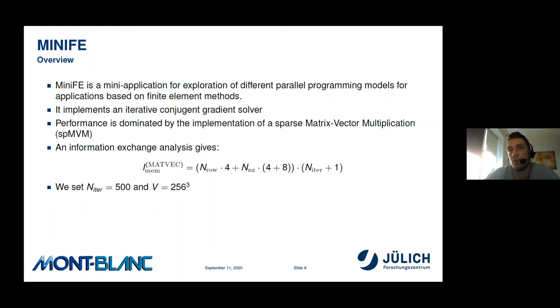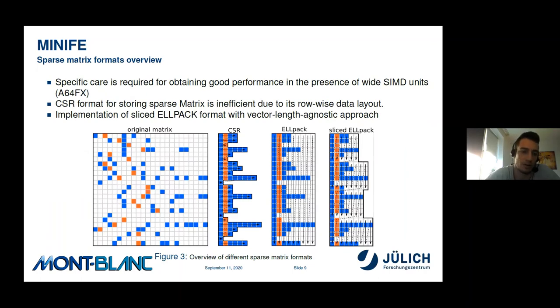So in terms of porting to SVE, the default format for storing matrices in MiniFE is the so-called compressed sparse row format. So this would be this one. Now we know that this format can be quite inefficient when we have wide SIMD units, as in the case of A64FX. This is due to its row-wise data layout. The better option is the so-called ELLPACK format, which stores elements column-wise.